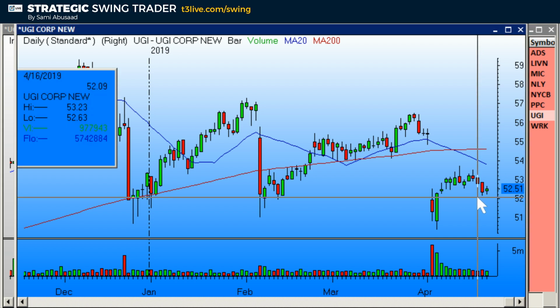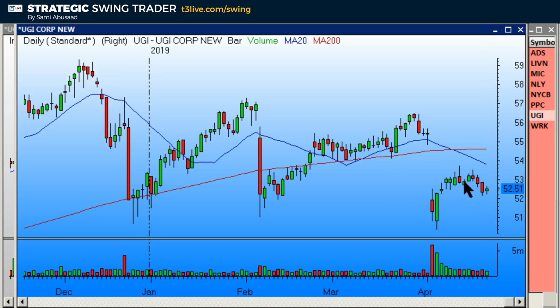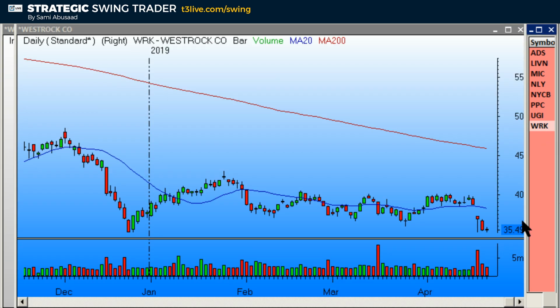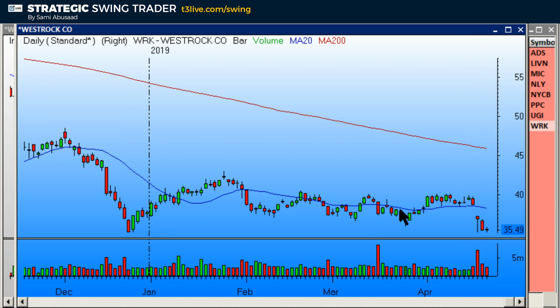UGI, sell setup. This is a sell setup right here, triggered already, but now also has a 1, 2, 3. So this is a play on a play, or a pattern inside of a pattern. A 1, 2, 3 inside of a sell setup. And then last but not least, WRK is a 1, 2, 3 short, under a base, a long base on the data chart. Those are some stock ideas.